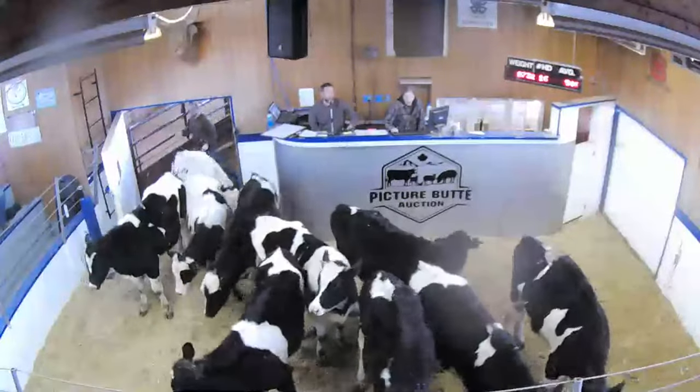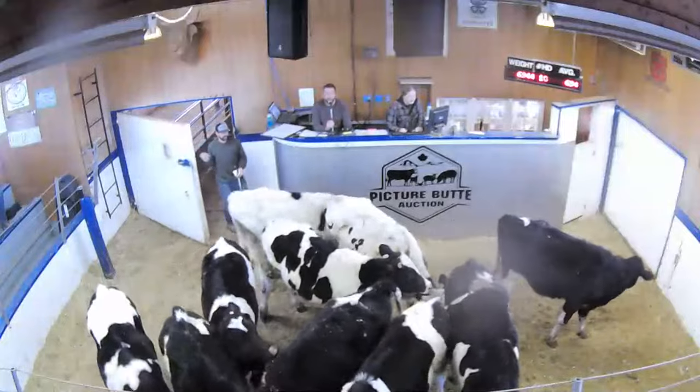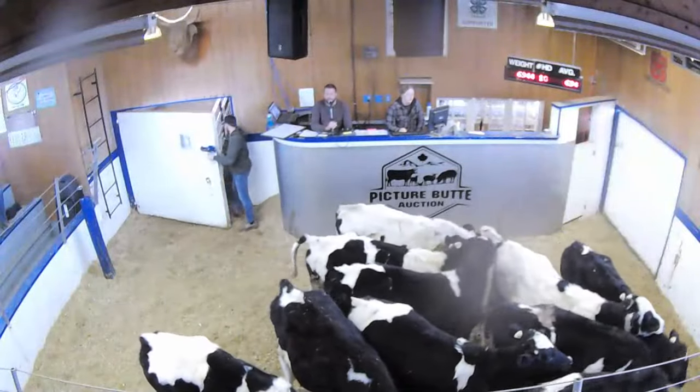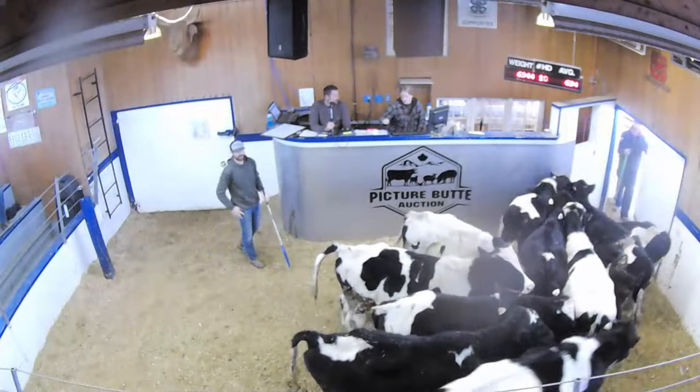Ten times of their bigger brothers. 694 pounds on the L&L steers here. 694 pounds on them.